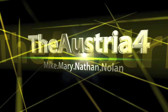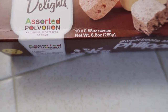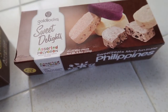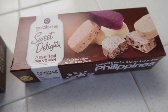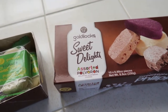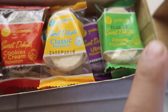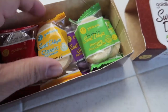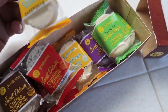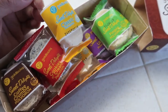This is called pulvoron. It's one of my favorite snacks from the Philippines. Right here it says it's a Philippine shortbread cookie. It's kind of powdery, like packed powder to me. One of my favorite flavors is the classic flavor and the pinipig flavor. Oh my god, this is so yummy. I really love these. Pulvoron is one of my favorite things to get from the Filipino store or whatever.